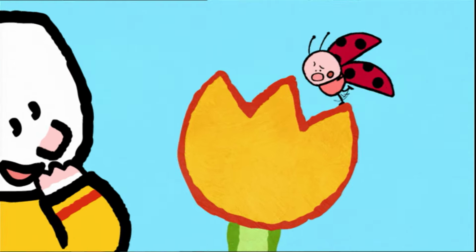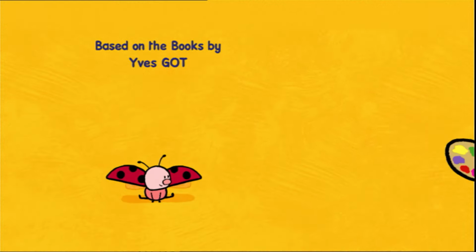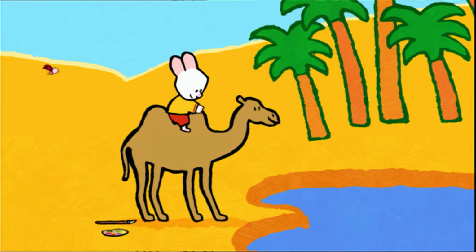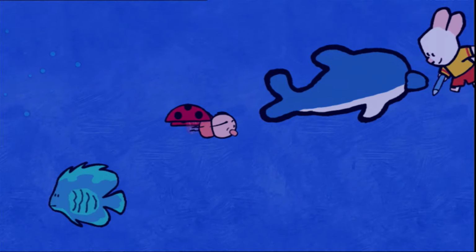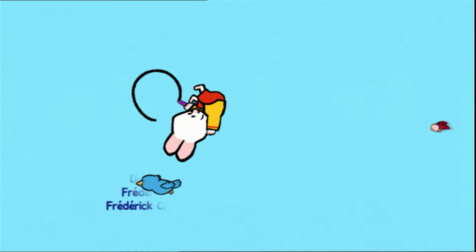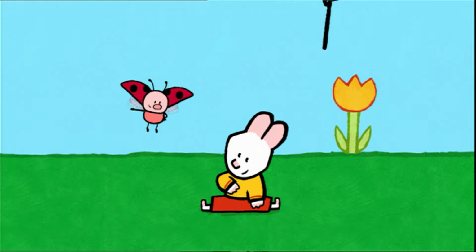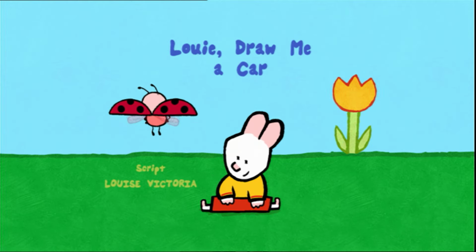Show you how it's done. Draw us a picture, Louie. When I colour in, the magic will begin, and together we'll make the picture come real. Draw us a picture, Louie. Take a look and see how easy it can be. Come along and draw with me. So draw us a picture, draw us a picture, Louie. Louie, draw me a car.